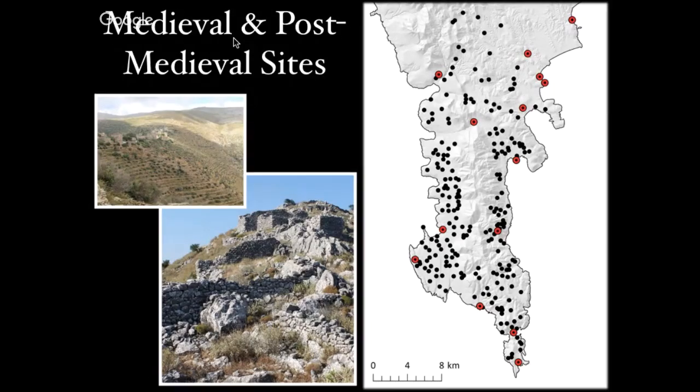So these are the sites that Becky largely recorded in the fieldwork she conducted for her dissertation. And you can see the number expands considerably in the medieval and post-medieval period. So we see what we would expect in terms of settlements along the coastal area on the west. However, we also see lots of settlements in the mountains, which, if you were just looking at a map and the topography, you might not expect, which is very interesting.